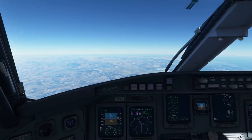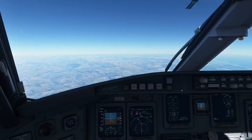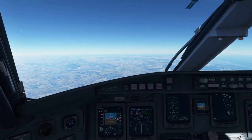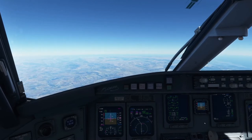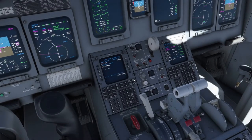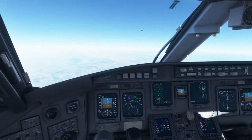Right, so we've captured flight level 320 and our speed should be 300 according to the VNAV. Target speed cruise 300, .74 Mach.